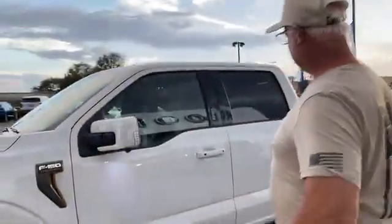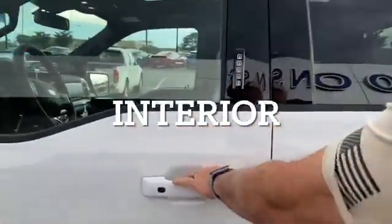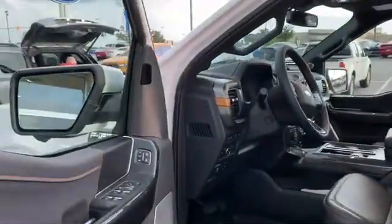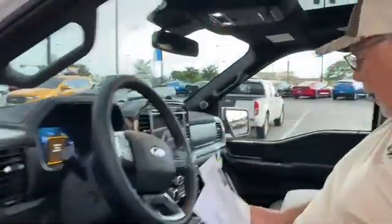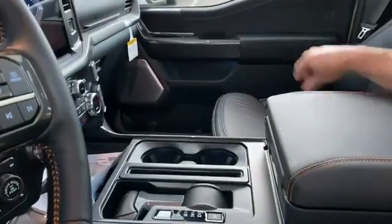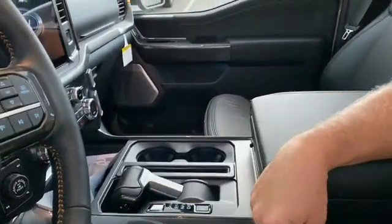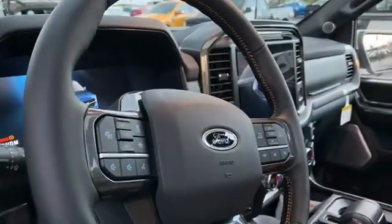All right, let's check out the interior. I really like the keyless entry. That really helps out a lot when you don't have your keys with you and you've got to get into your truck. Come on inside, all this new technology, which here is the lay down shifter, which you just push this button here. Okay, I'm surprised that comes up. Is that actually turned the truck on now?